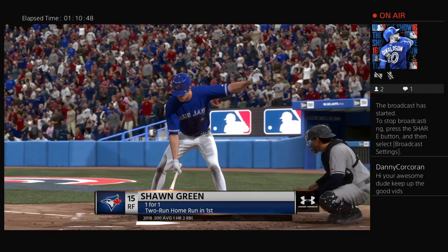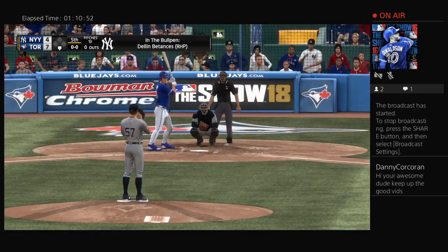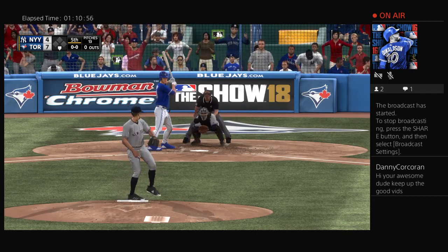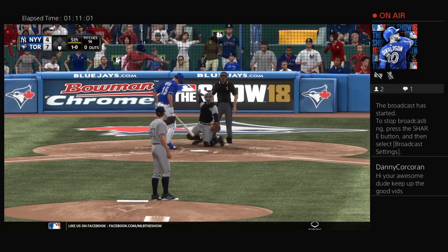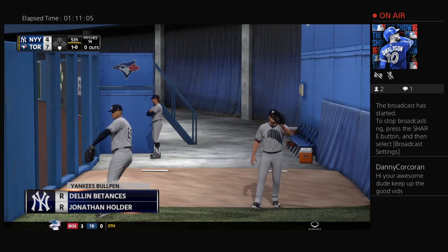Stepping in for the Jays, Sean Green. He launched one over the wall back in the opening frame. Infield shifted well to the right. Here's the first pitch. Too high to start the inning. It's 1-0. Some action out in the bullpen. Couple of right-handers starting to loosen up.